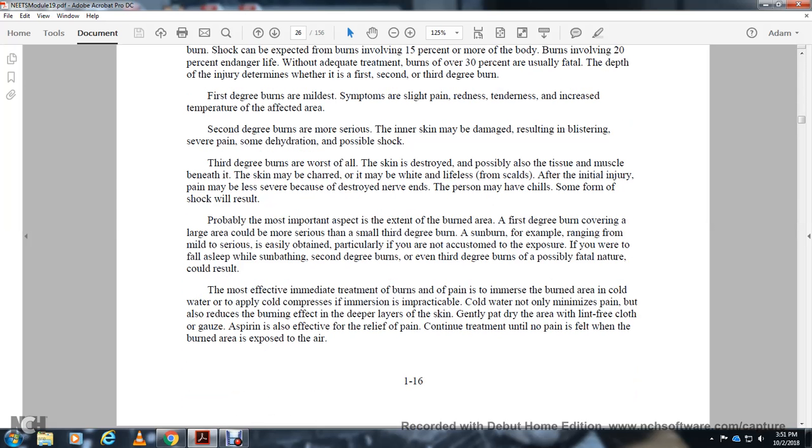Probably the most important aspect is the extent of the burned area. A first degree burn covering a large area could be more severe than a small third degree burn. A sunburn, for example, can range from mild to severe, and is easily obtained, particularly with acute exposure, if you were to fall asleep sunbathing. Second degree or even third degree burns of a possibly fatal nature could result.